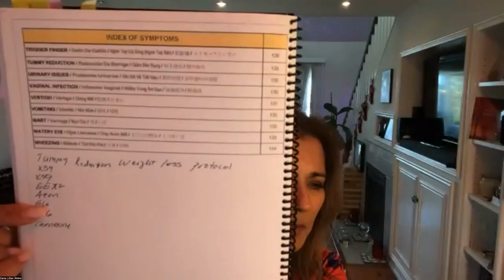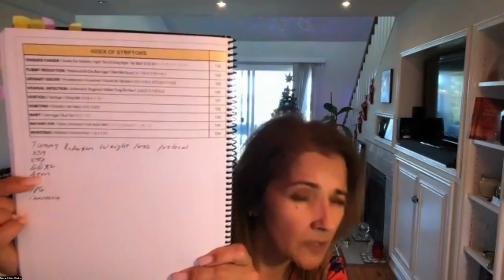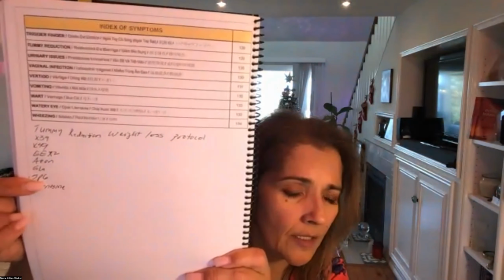Eon, because when you wear energy enhancer, you burn about 300 extra calories a day. That's a big deal for a lot of people. Not to mention it increases your energy, but it also moves the energy faster in your body, so whatever cellular repair you're having happens faster. Then eon, glutathione, and the SP6. So it's basically the Fantastic Five with the EE energy enhancer and SP6. Page 129.